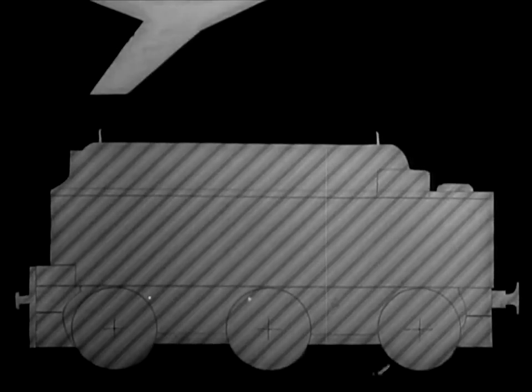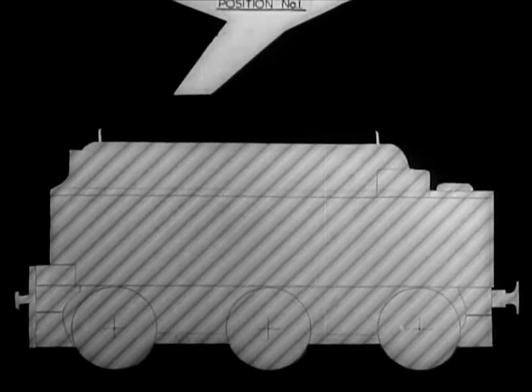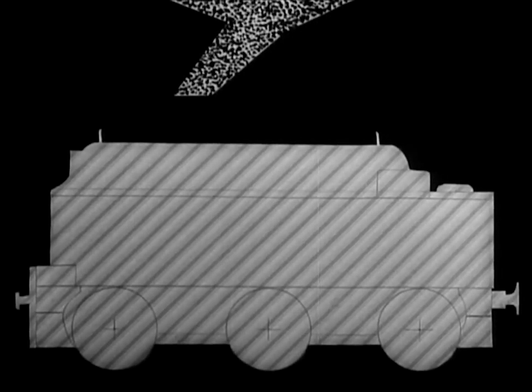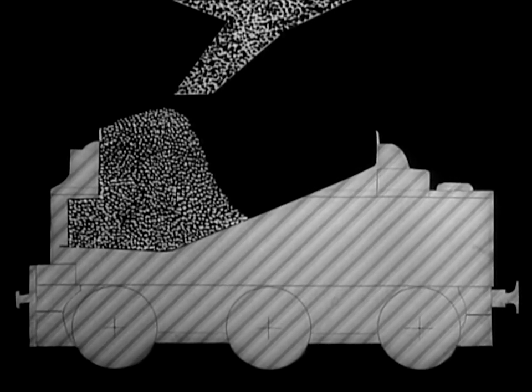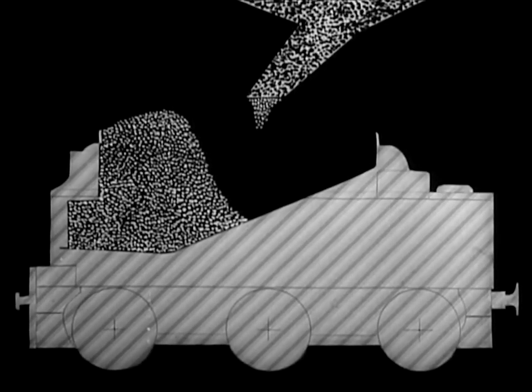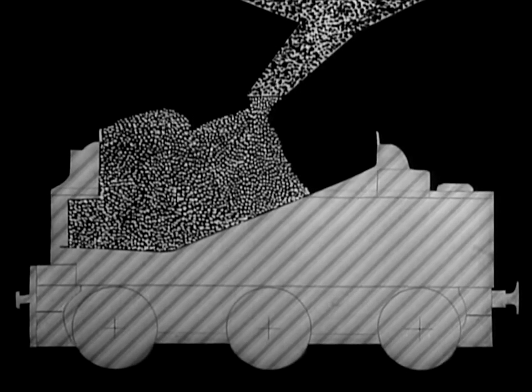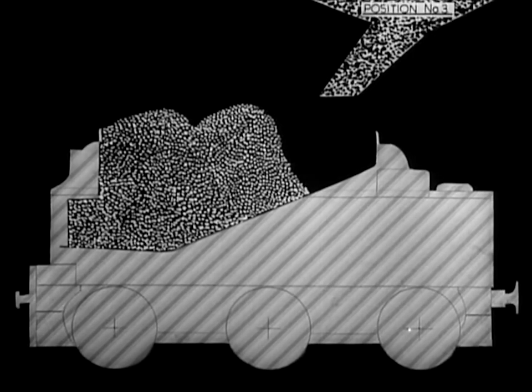This is the right way of coaling an engine. Resist the temptation to put on that last 10 hundredweight. Half of it will spill at the plant, the other half will drop off in the yard or on the permanent way. The LMS uses 5.5 million tons of coal a year, which costs £4 million. An appreciable portion of it never goes into the firebox. In the interests of efficiency and economy, in your own interests, this waste must be stopped.